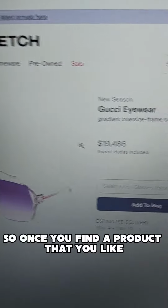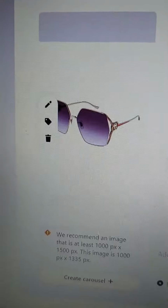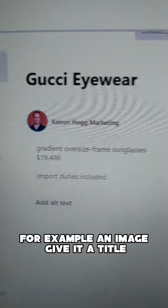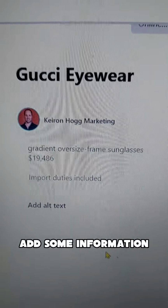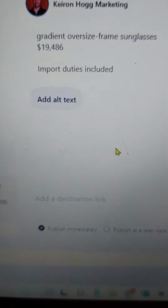So once you find a product that you like, head over to Pinterest and create a pin. Now you can enter the information of the product, for example, an image, give it a title, add some information, and of course down here is where you want to enter your affiliate link. This is how you're going to get paid.